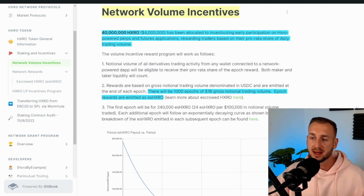to really kickstart things, they've got network volume incentives, and we've seen how impactful this can be in the past, as incentives really do drive adoption. People will come and use these protocols to get the incentives, and as the incentives drives more traders to the protocols, that means more revenues, it means deeper liquidity, and it provides a virtuous cycle within which the HXRO stakers are taking a clip of everything on here.